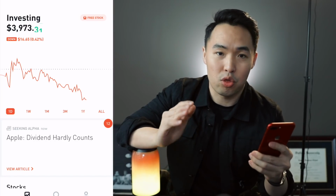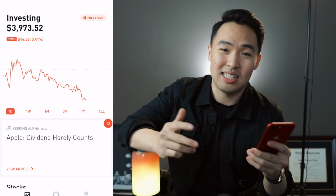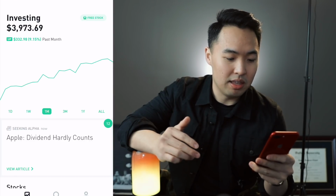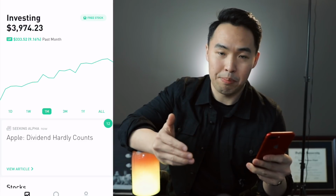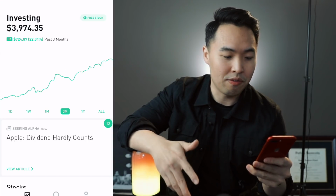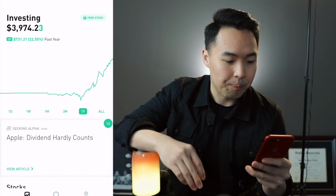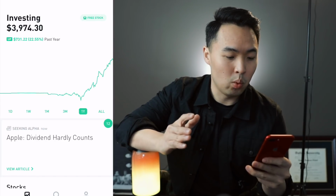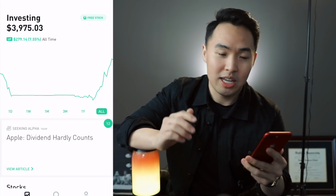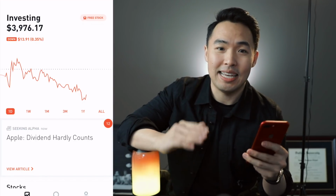Right now, my portfolio is $3,973.43. On the day, I am down about $16.50. On the week, I'm down about 10 bucks. On the month, I'm still looking pretty good, up almost 9%, about $333. On the 3 months chart, I'm up $725, 22%. A 22% gain in the last 3 months is insane. On the year, it's roughly the same, $731, 22%. And on the all-time chart, I'm so lucky that I am finally up again, $280, about 7.5% of the entire portfolio. But like I said, on the day, it is not looking so good.